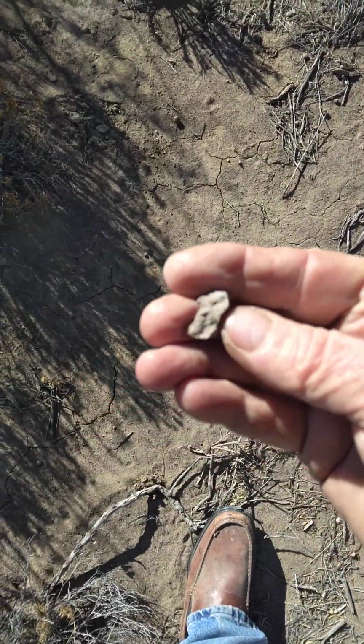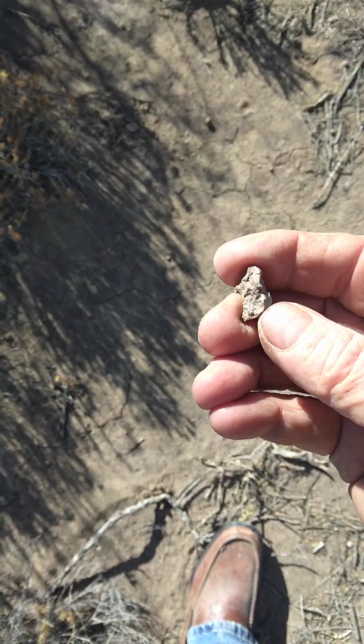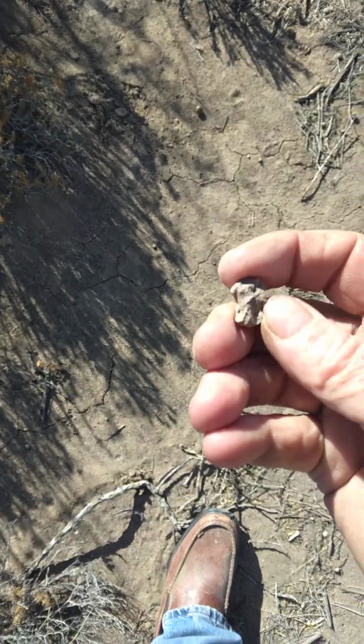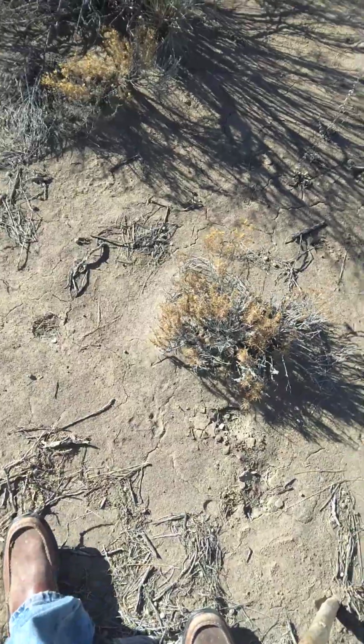There's a piece right there. See how it's just a pebble? And they hit it and they cracked that dude in half. And believe me, the outsides of this thing is sharp. And they didn't need very much.